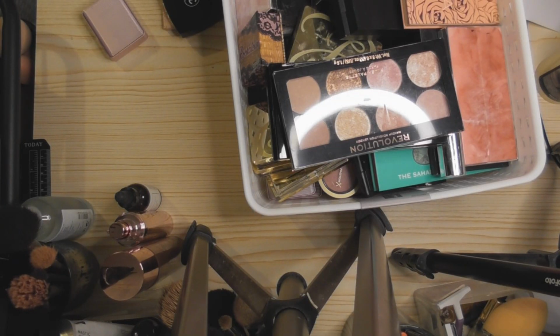And today I have my blush collection to share with you. I'll be going over my powder and cream blush collection. I don't know if I'll be decluttering much from this section because I do love my blush.